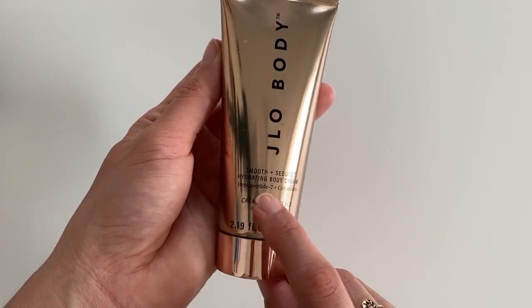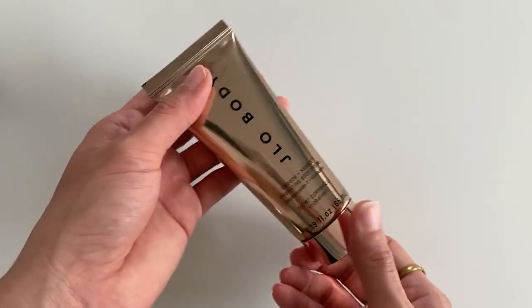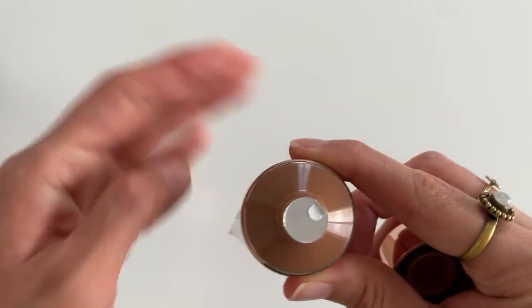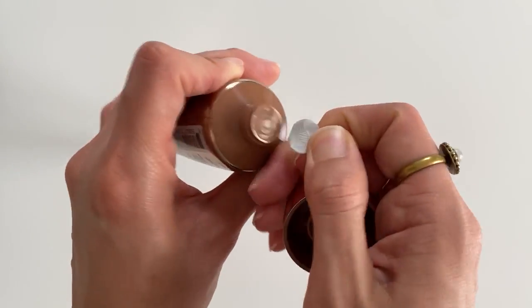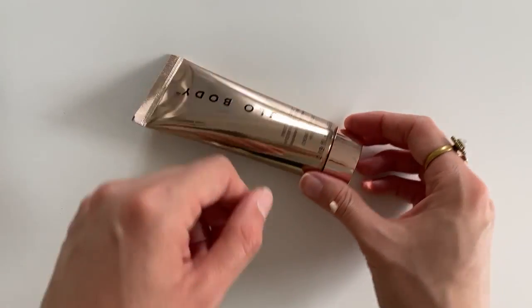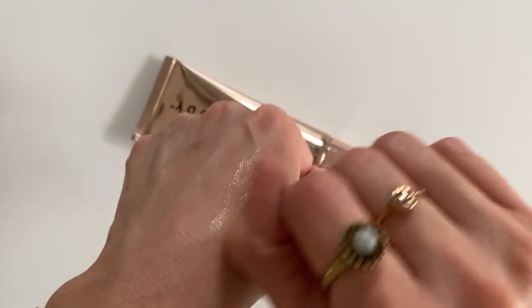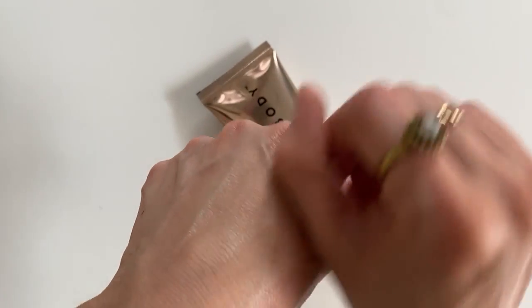So here we see a hydrating body cream, which is supposed to smooth and seduce. Ooh. So it smells really similar to the other cream. It smells really nice. Almost like it could be Lancome.